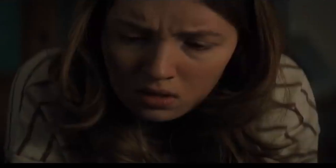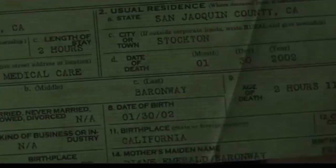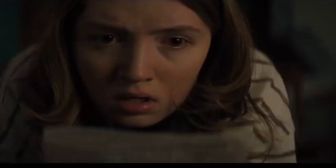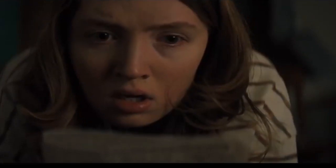Surprisingly, she finds a paper with a note about Chloe's death, which occurred 2 hours after birth, and a newspaper about a baby kidnapped at the same location and time. During this time, Chloe understands she is not Diane's biological child and was stolen from her parents.